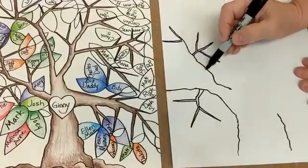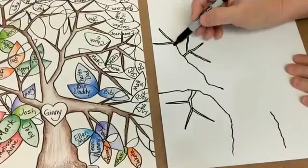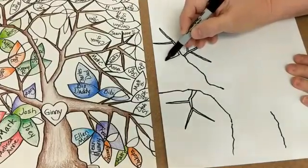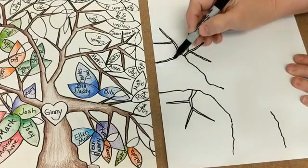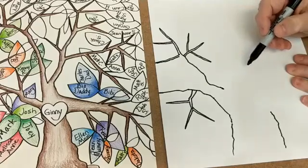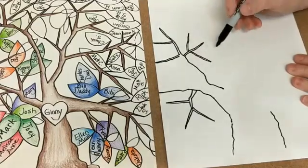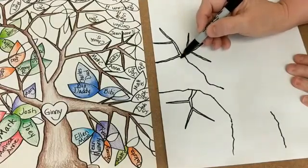Now I want this limb to start getting a little fatter, so I'm going to come down again. Should I make another limb go off this way? It's kind of fun, creating my own tree here. Off we go that way. And see, I've left good space so I can put lots of leaves, can't I? My family tree can have lots and lots of people on it.